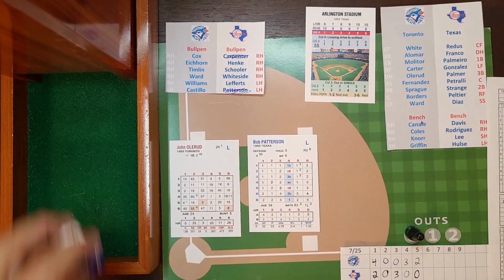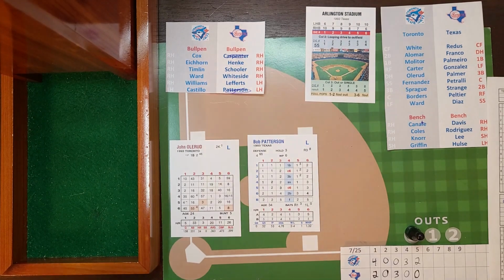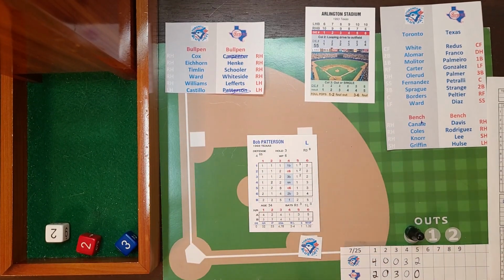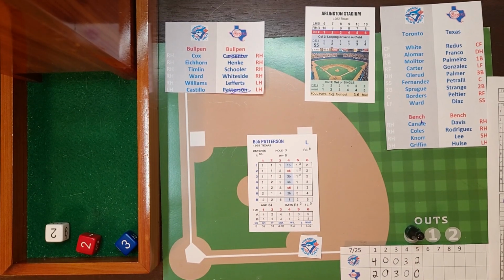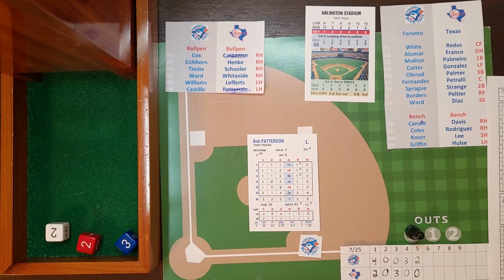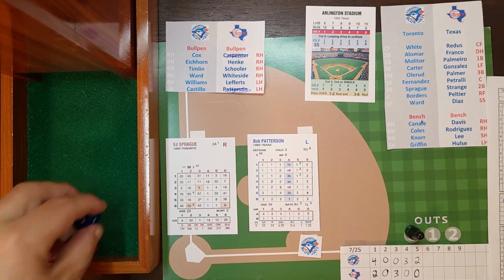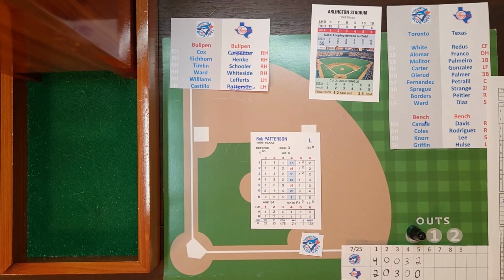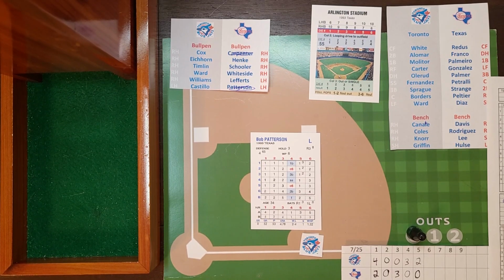And Olerud, all he's done is homered and doubled. 2-2. He's going to get a single this time. That's an 11, so that's a base hit. John Olerud, a triple away from the cycle, which I've never had before. And I don't know if Olerud's capable of getting a triple or not, but that's what he has left to go to get that elusive cycle. Here's Ed Sprague. I'm sorry, no, it should be Tony Fernandez, not Ed Sprague. Sprague is on deck. It's actually Tony Fernandez who gets the call.